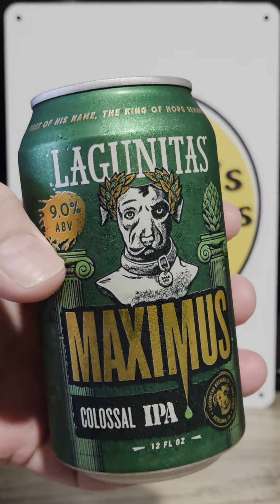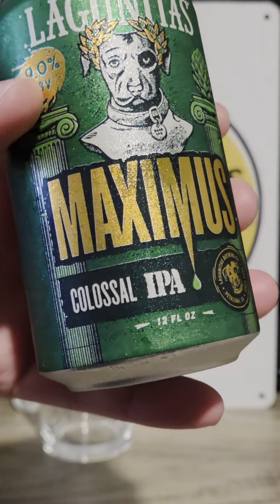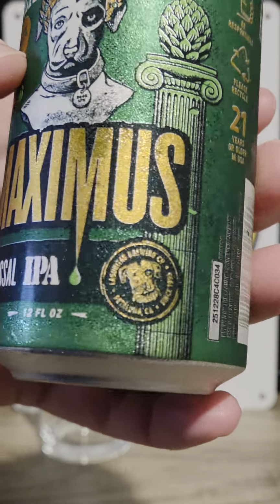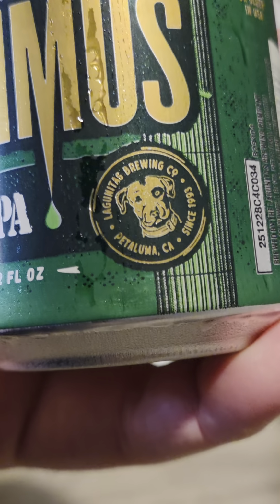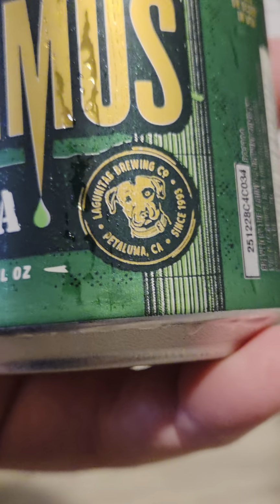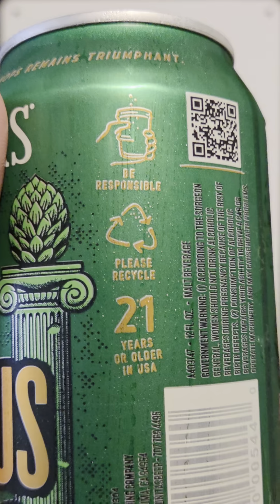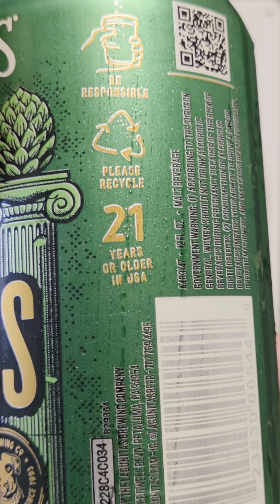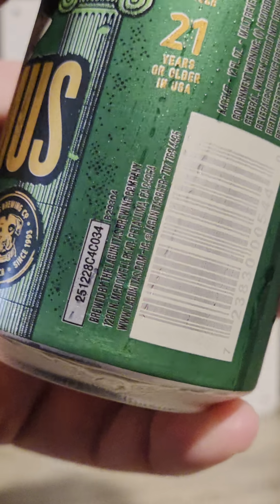So today's brew review is going to be the Lagunitas Maximus Colossal IPA. Hold on, let me give you a quick little courtesy wipe. Since 1993. Let's see if there's anything else. Courtesy wipe. Be responsible. Absolutely. Please recycle. Appreciated. 21 years or older in the U.S. Oh, they had to put the U.S. in there.